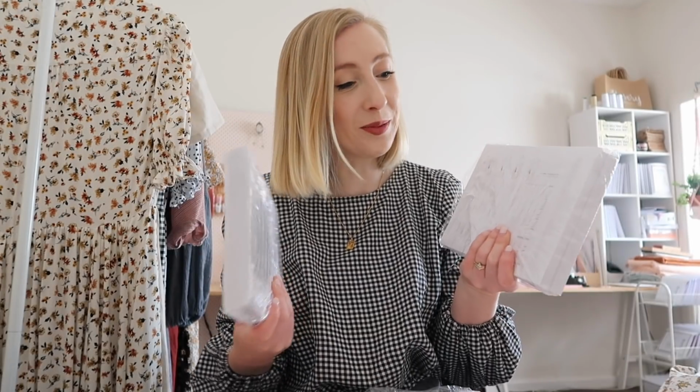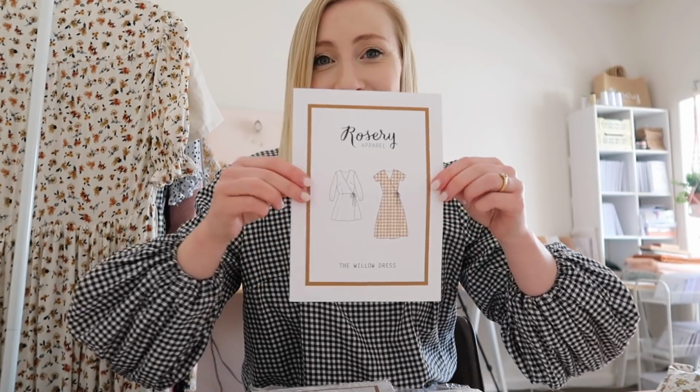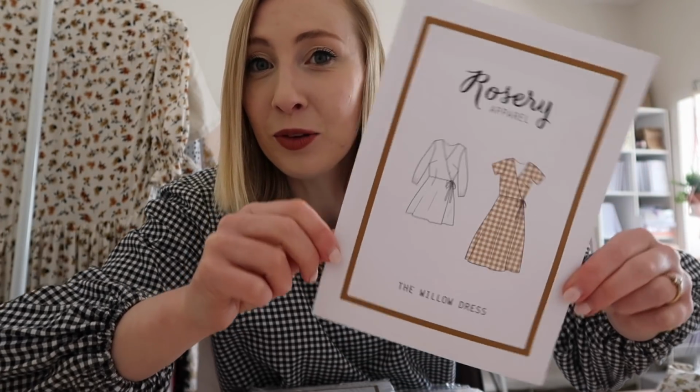So these are the envelopes that the willow pattern are going to be packaged into. Let me open one up so I can show you. So let me show you your first look at the willow pattern. Here it is. That is what the willow pattern will look like.